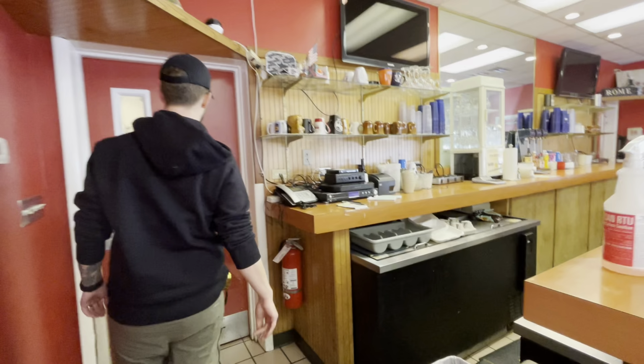You can see everything's in really nice condition, very minor wear. If there's any wear at all, it's from people sitting on it, which is very natural and should come up on its own. We also have some really nice Victorian style chandelier pendant lighting throughout the entire space. So just your classic diner feel, and then we can go ahead in the kitchen. I'll give you guys a little preview of that.